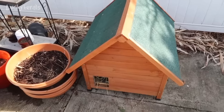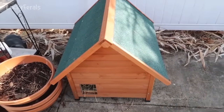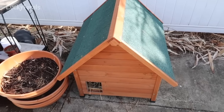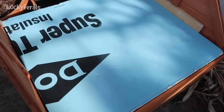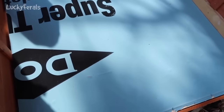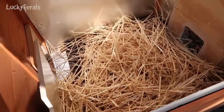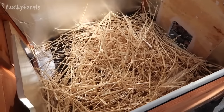It's a nice day out, and I just moved this cat shelter over a little bit. I'm rearranging some stuff on the patio right now. And I thought I would open it up and see what's inside and whether anyone has been using it. I just took the roof off, and this is the ceiling insulation on it for creating a lower ceiling versus a cathedral ceiling. And this is what we see. To me, it does not look like anybody has been in here.